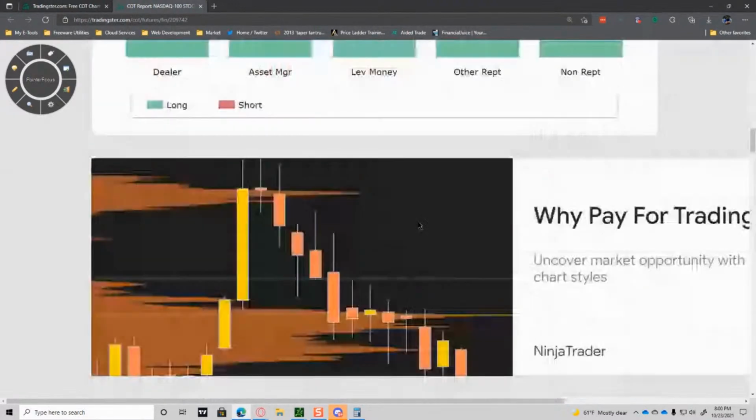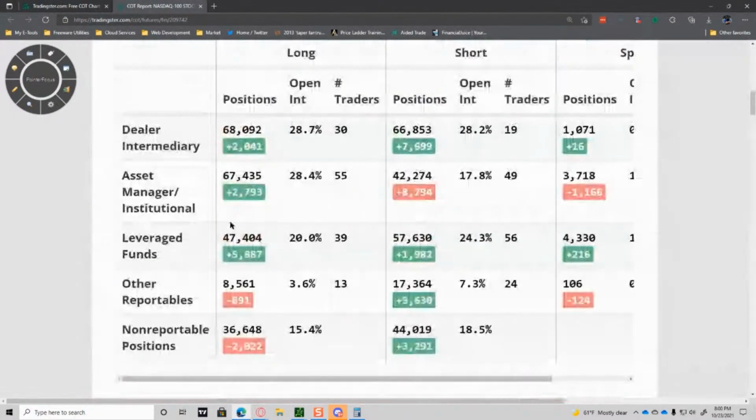So let's roll back up here and look at leveraged funds. Remember, this is your CTAs. This is speculative money, the buy side also, just like the other ones. These guys will go short, and honestly, I typically see them short. It seems like they're always on the wrong side. But they run arbitrage, and I really think that has a lot to do with why it always appears that they're going the wrong way.